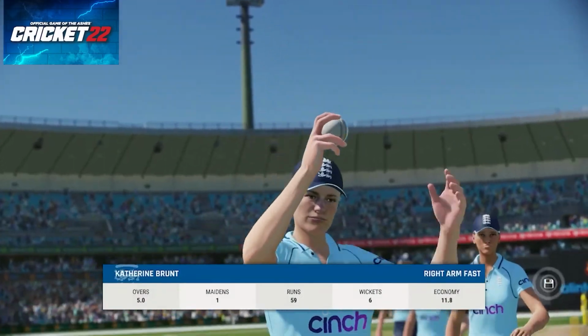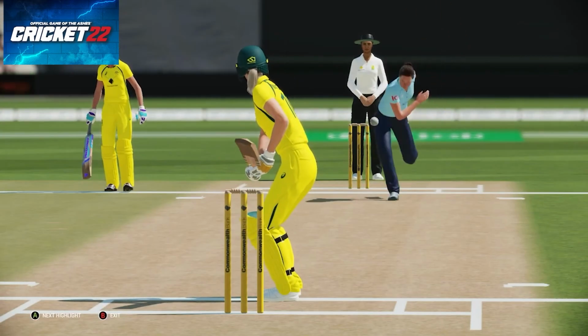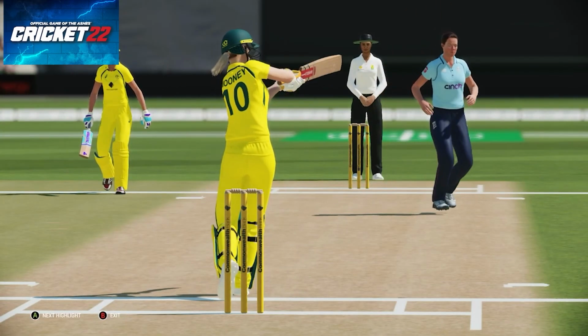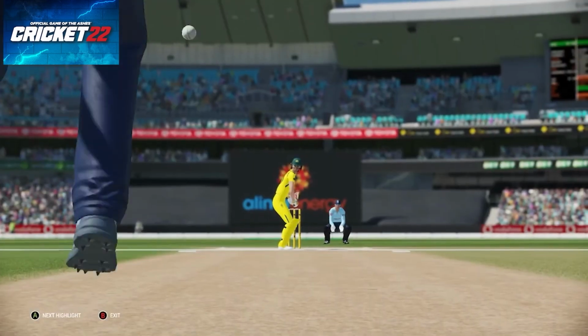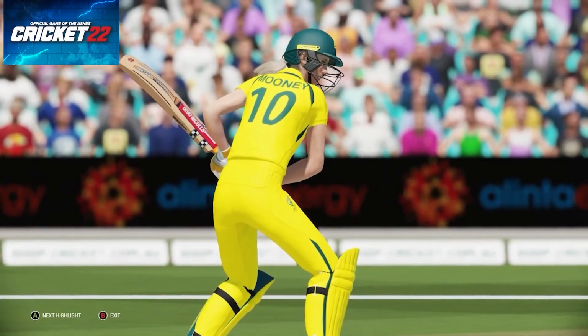Welcome back to the SCG. What a day for Katherine Brunt. She's worked really hard in the field. The Australians, they tried hard. Great shot there from Mooney. She was definitely the star of the innings for the ladies in the Australian green and gold.